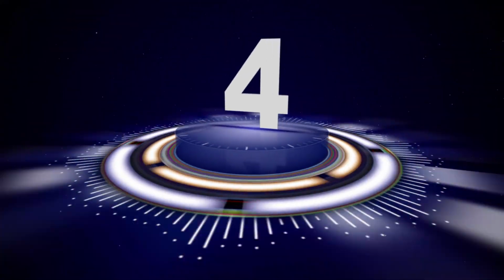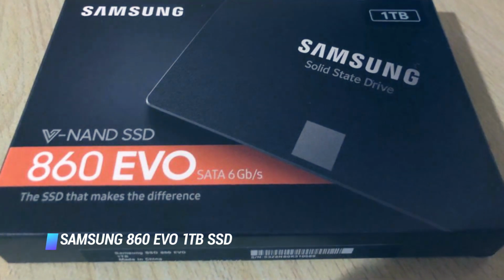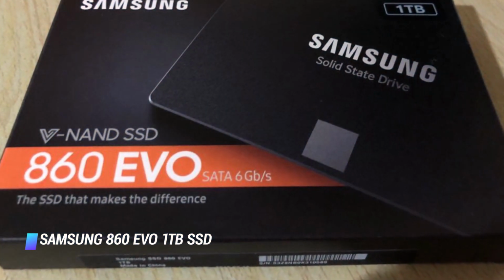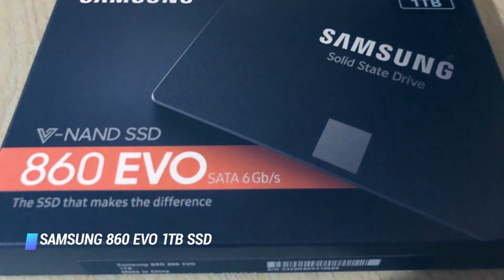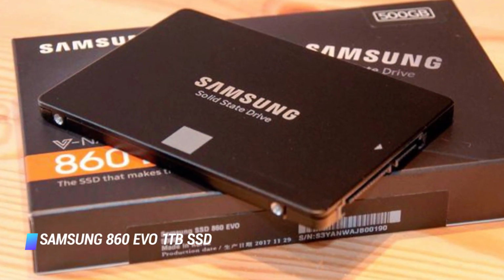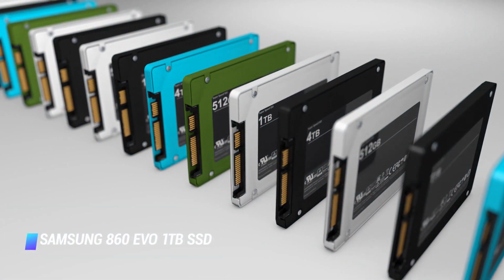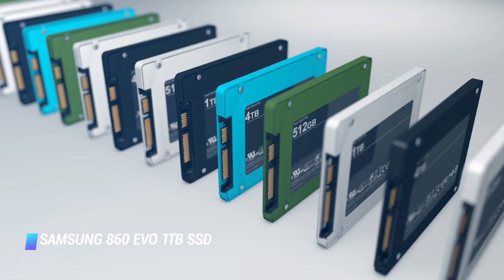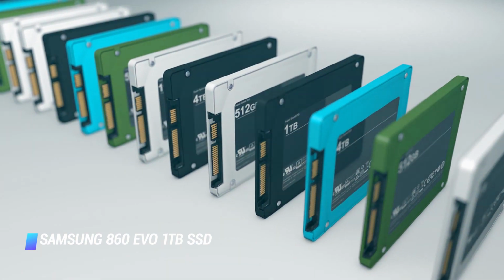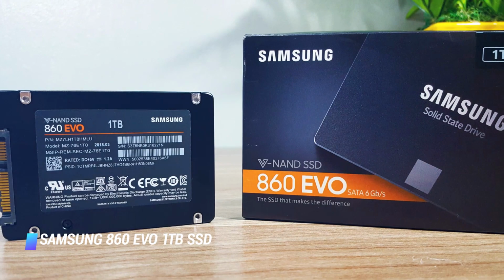Coming in at number 4, Samsung 860 EVO 1TB SSD. With SSD prices continuing to tumble due to, well, time and a vibrant PC market, quality drives like the Samsung 860 EVO are more affordable than ever. When it comes to SSDs, the EVO series has long been the gold standard, and the 860 EVO offers serious performance teamed with modern design and parts.